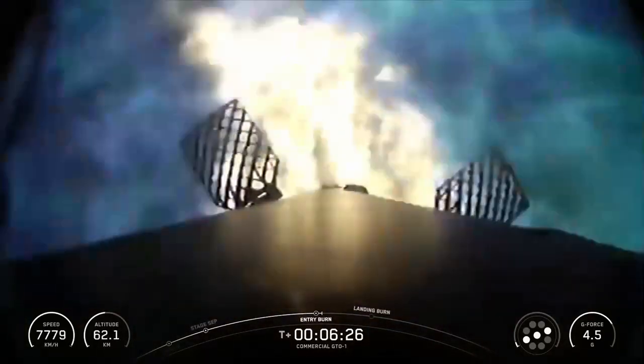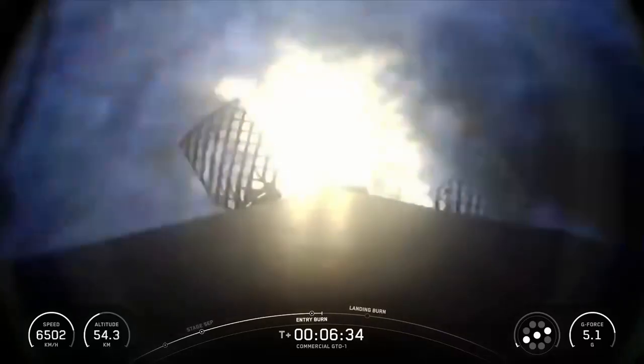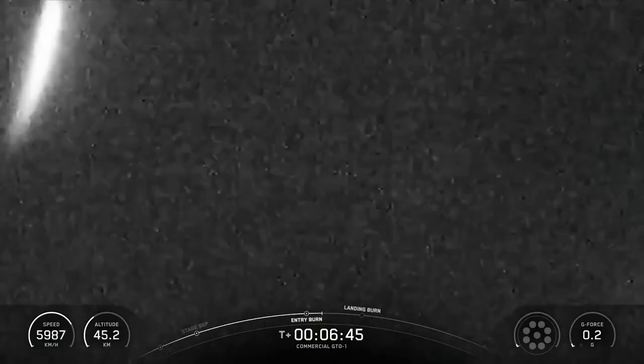And there's that call out for the entry burn startup on the Falcon 9 first stage. Stage 1 entry burn shutdown. And good call out there for entry burn shutdown of the Falcon 9 first stage.